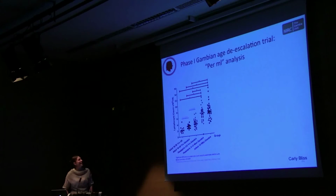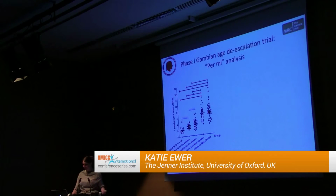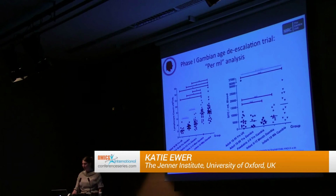But if you've worked with pediatric blood samples, you'll know that young infants often have extremely high frequencies of lymphocytes when you do a differential blood count. And this just shows you the proportion of lymphocytes within whole blood in different age groups, in the same groups that I showed before. So as you get up to 5 to 12 months old and 10-week-old infants, the number of lymphocytes in the blood is much higher relative to the other white blood cell types.